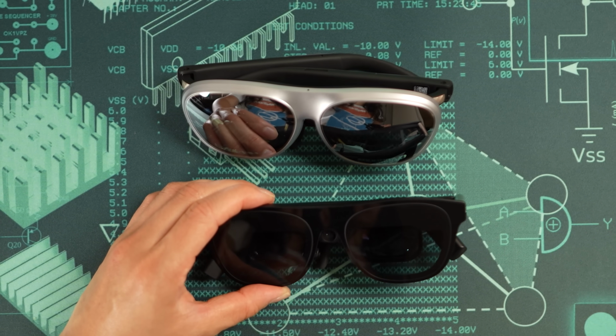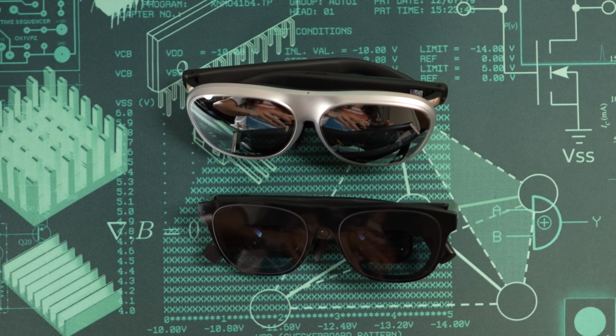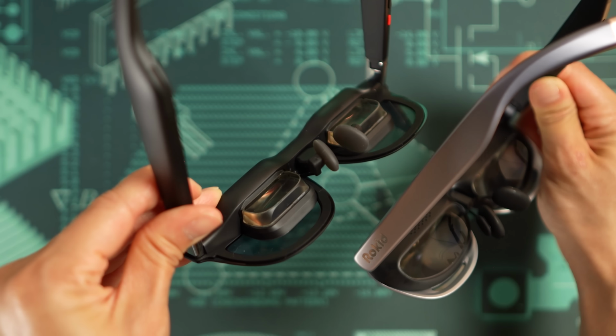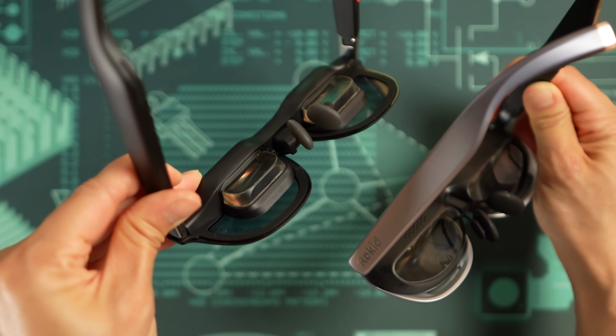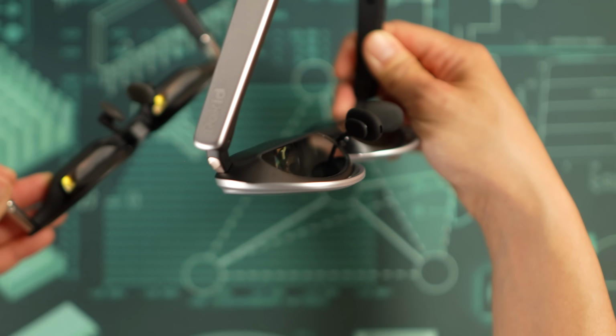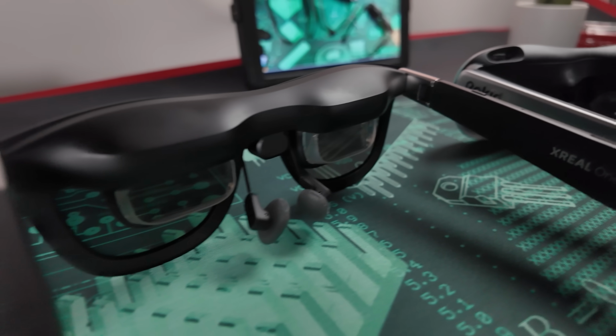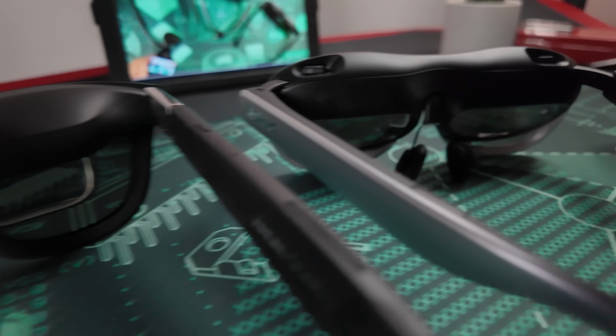Compared to the newer flatter prism lenses on something like the X-Real 1 Pro, bird bath optics have more edge blur, a smaller field of view, and some more internal reflections. They're also bulkier, but they cost less to make, and honestly, even with these trade-offs, the image quality here is still good enough for most users, especially if you're watching your budget.